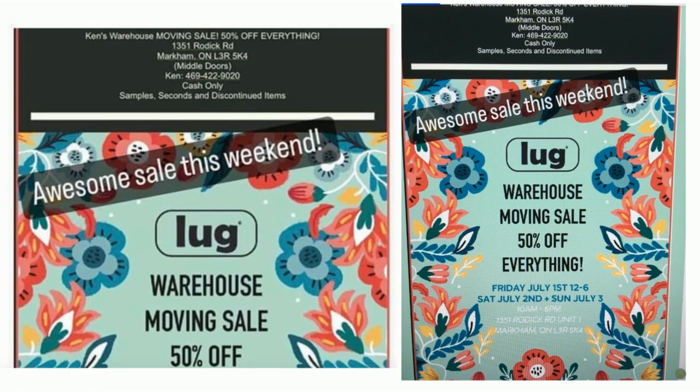But if you look at the photo on the left, it says Ken's Warehouse Moving Sale. Ken is actually Amy's dad. Amy Richter is one of the founders of the company, and it's her dad that runs it. Now that I'm putting two and two together after having spoken to a couple of people that were there at the sale, it looks like this is a storefront that's been there for quite a while. So Lug has had a little bit of a storefront where they sell all of these things, like the samples and the seconds and the discontinued items, at a discounted price.